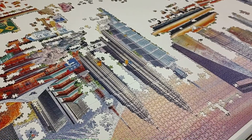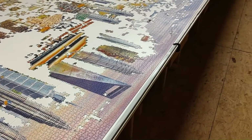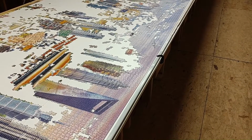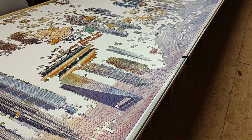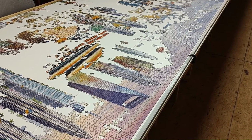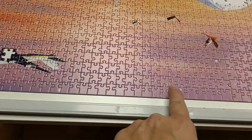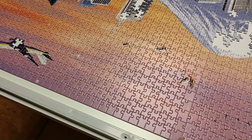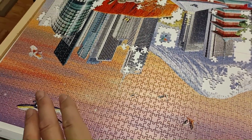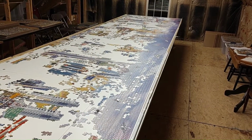Martin Storms is doing this puzzle, and he's doing the sky first. And he has 14 boards, and he's doing one section, one 37-piece section. Like over to here, he would be doing that section on one board, and he has 14 boards, and he's doing the sky first.